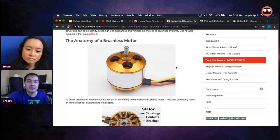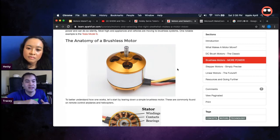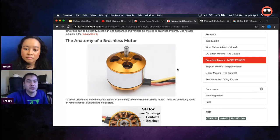So sometimes it's also nice to have a guiding hand, or at least be aware that maybe you need to look at this particular part of this particular website, which provides easier information to digest, and you can go on from there.